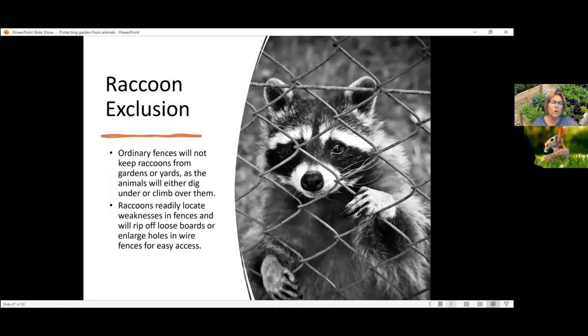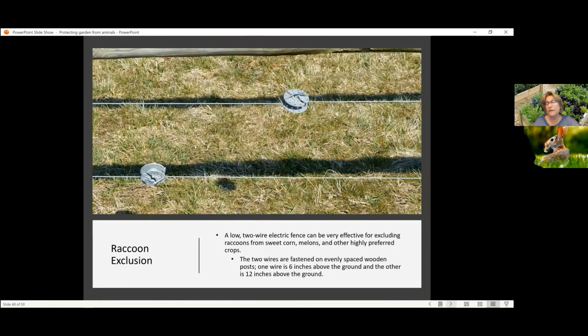So there's only one kind of fencing that I can recommend that is effective, and that is electric fencing. If you look at this photo here, the design for this is that the wires are stretched. Two wires, one is 6 inches off the ground, the other one is 12 inches off the ground. And this is the design that's recommended to prevent raccoons from getting into a standalone garden, like a corn patch or something.